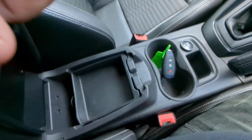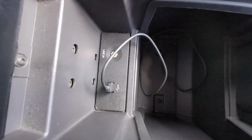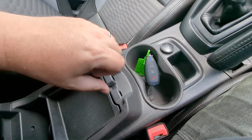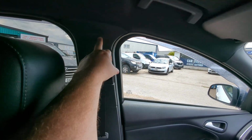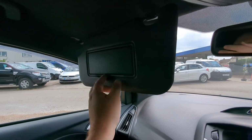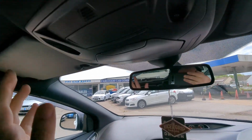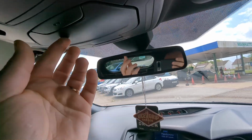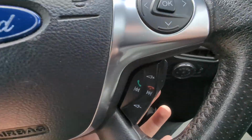Armrest. That opens up. Tray in there. If you remove that, then that's your physical auxiliary inputs. We'll leave that USB cable in there for you as well, as the last owner so kindly did for us. Airbags up there, which are very difficult to see because it's obviously black on black. You've got illuminated vanity mirrors. Then there's all your microphones, sensors, this, that and the other. Sunglasses holder. Just realised I forgot to demo the speech module. Just click that there.